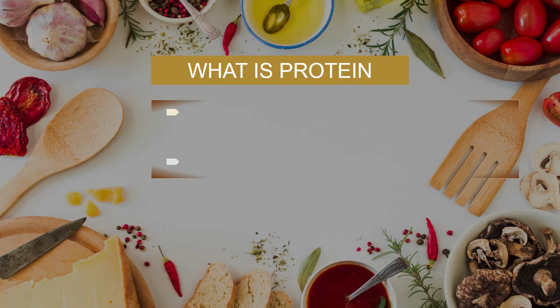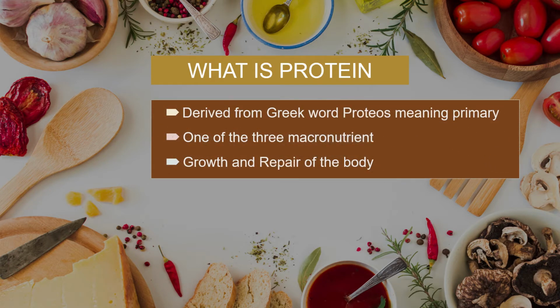Protein comes from a Greek word proteus, meaning primary or first place. They are highly complex substances that are present in all living organisms. Proteins, along with carbohydrates and fats, are collectively known as macronutrients. Proteins are fundamental structural and functional elements within each and every cell of the body and are involved in a wide range of metabolic interactions. All cells and tissues contain protein. Therefore, protein is essential for growth, repair, and maintenance of good health.